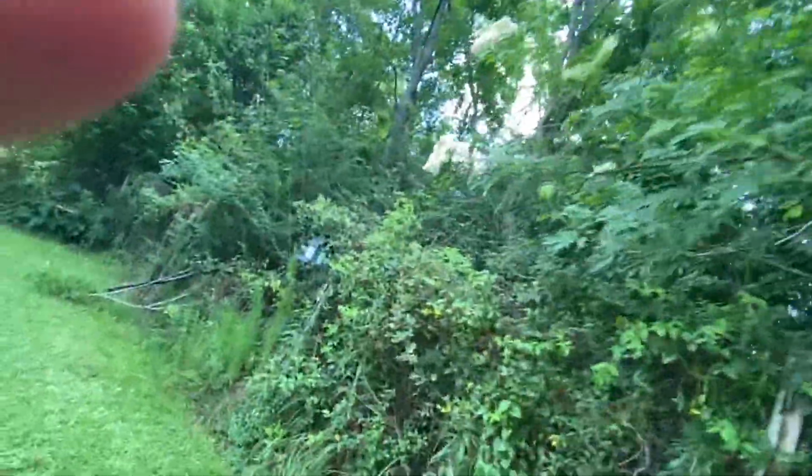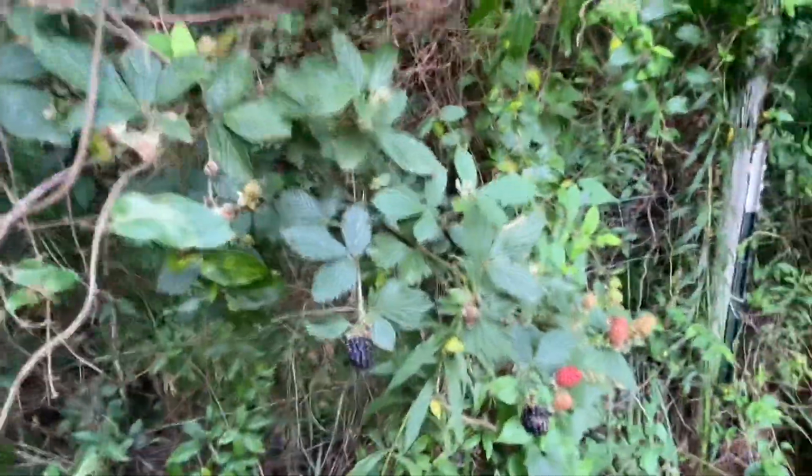Oh look, we've got some blackberries. I bet the dogs would like one. They'd like a blackberry. Where are you? I'm not good at the camera, y'all. Sorry.